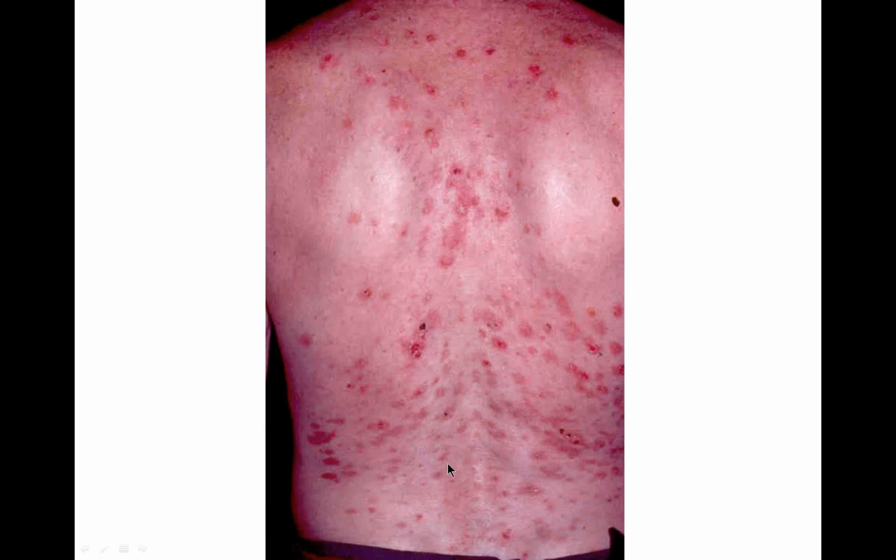Let's have a closer look. This is the same person's back, and you can see the little erosions here. You can see some erosions there. You can see some crusting elsewhere. So if you see an elderly person coming in and you think, oh, they've got some form of impetigo, make sure that you consider Pemphigus foliaceus as a differential.